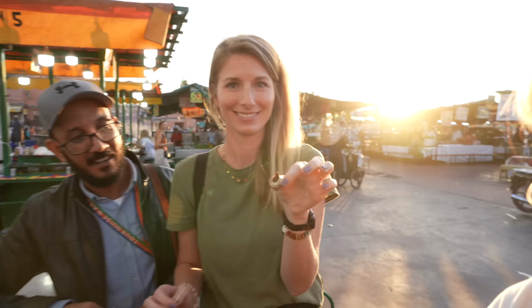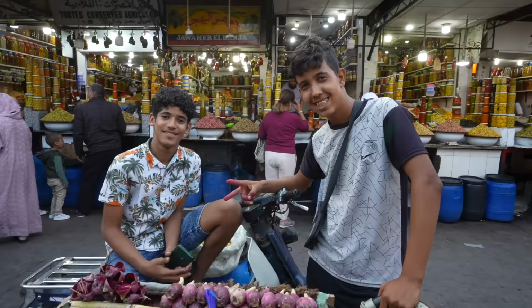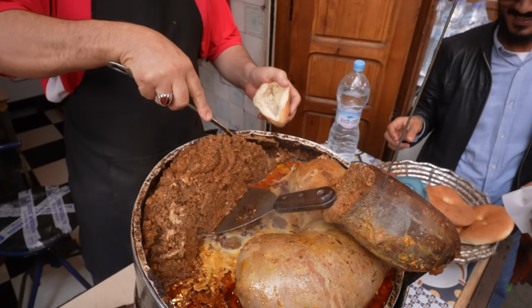It's very rare on a food tour that every dish just hits right. I'm gonna eat a snail. The owners and the people working were super friendly. Such great people. I can't say that enough here in Morocco. He's throwing us for a loop with the spleen and the liver today.